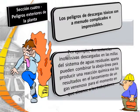The dangers of toxic discharges are often complicated and unpredictable. For example, two harmless substances dumped into a sewage treatment facility miles apart can combine downline to produce a chemical reaction that results in the release of poisonous gases by the time it reaches the workers.